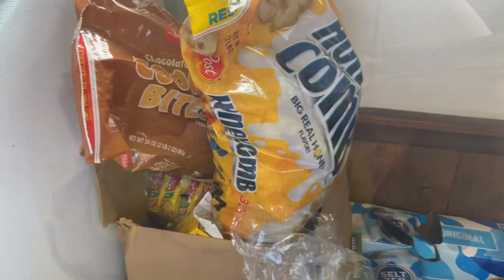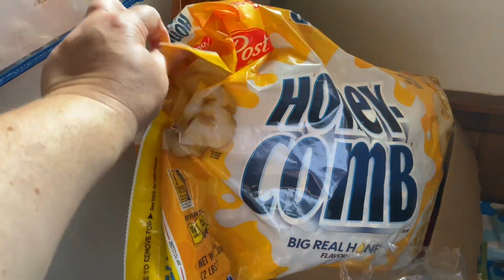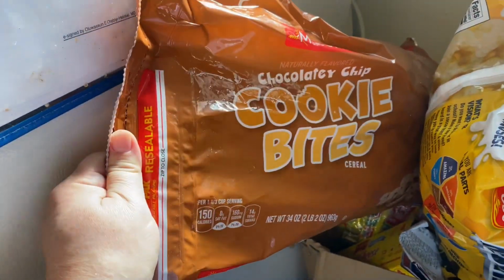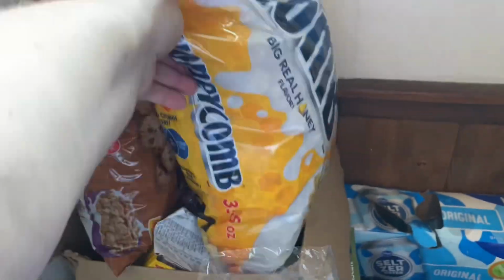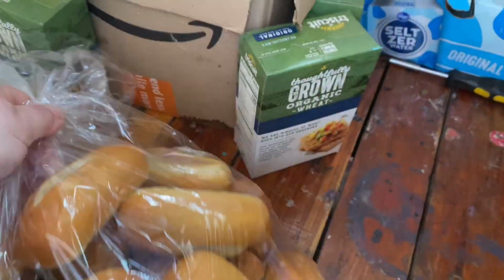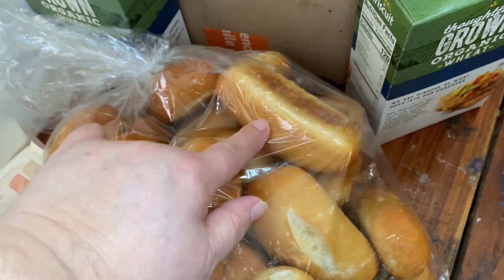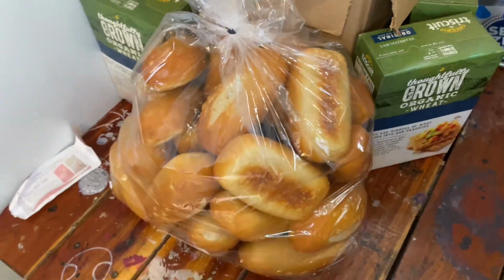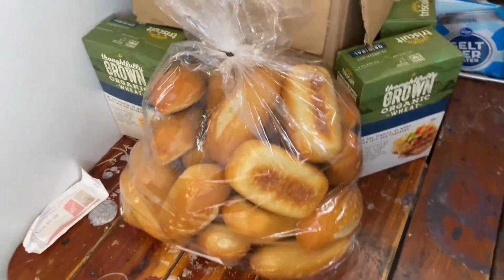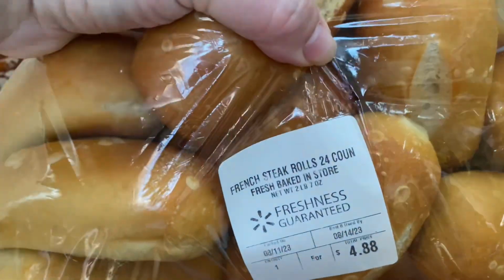Okay. Well, here's the start of my Walmart haul this morning. I got a big bag of honeycomb and a big bag of cookie bites for the kids so they'll have cereal for the weekend. I got this big giant pack of rolls, like to make mini subs for the kids. That's affordable bread. Walmart makes affordable bread, and it smells fresh too.